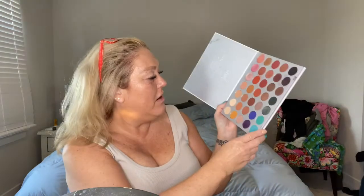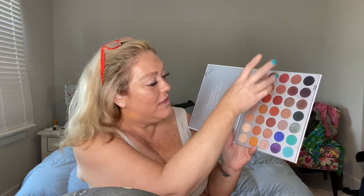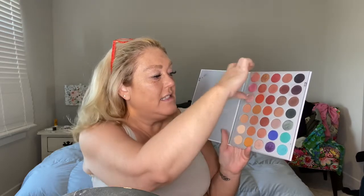And the other one that I always take is the Jaclyn Hill palette. Now, guys, I'm not joking about this. The Jaclyn Hill palette is one of my most favorite, and I do have a backup of this one in case something happens to it, because these colors up here, this whole row here, as well as the blacks and the browns, is what I use constantly. Every now and again, I'll throw in some purple or blues, but this right here, that's what I use on the daily.